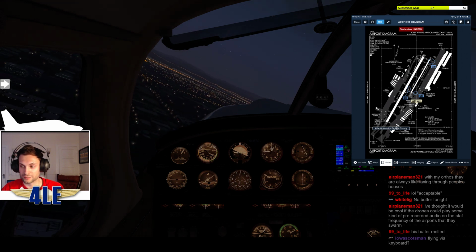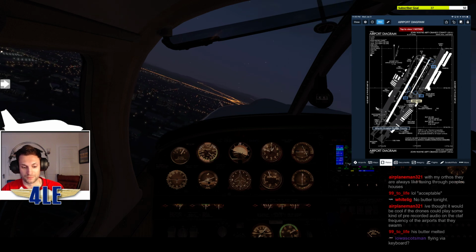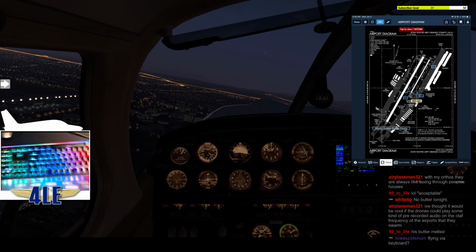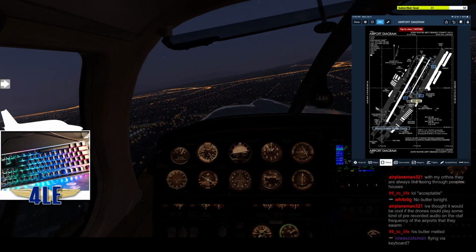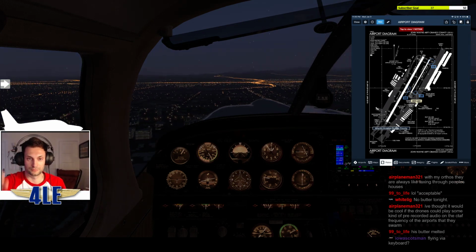Just a noisy, very clicky keyboard, with just so much freaking RGB, it's insane. Look at that. Boom. Shit.